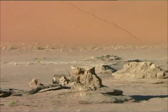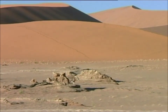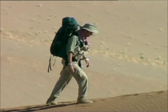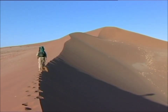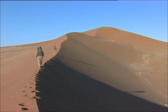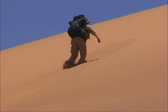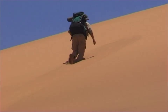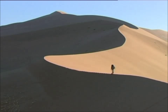Some parts of his route are just about accessible in a four-wheel drive vehicle, so he can practice in a realistic environment and focus his mind on everything he's learned about life in the desert. Well, climbing up the really big dunes is obviously fairly daunting. The trick is not to look at the top. If it's really steep and you're really tired, you just do 10 paces, take a break, do another 10 paces, take a break, and eventually you reach the top.